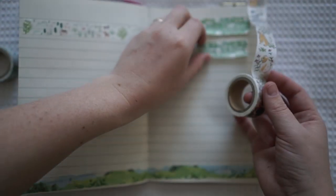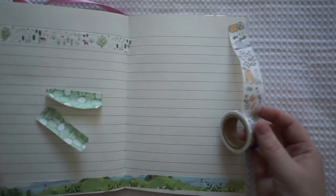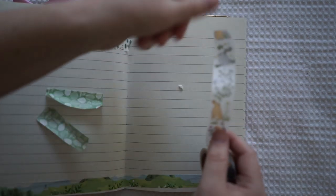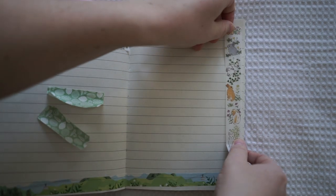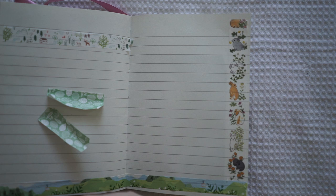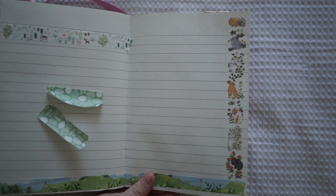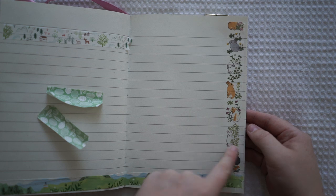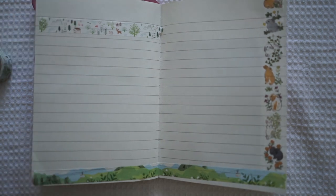I think I want to put the bunnies down this side, so I'm going to have to move these. Oh no. I'm sort of trying to figure out how my journal spread's going to look, and I have no idea at this point. Oh, I might even put the bunnies here. No, the bunnies are going to go down here. I love them. So gorgeous, those bunnies. And it's see-through as well, so you can still see the lines going through it. Alright, I'll move these off the page because they look bad now.